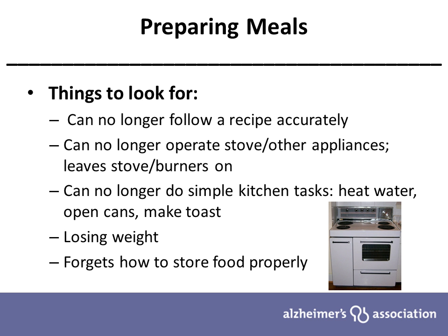Okay, so preparing meals. You'll see very often that people who have always made a recipe just right and made a dish just right, never needed a recipe, can't do that anymore. And as the dementia progresses, they can't do simple things like operate the stove. They might leave the burners on, or they can't even make coffee when they've always been able to make coffee or heat water or make toast, those simple things. Because even for a simple thing in the kitchen, it often requires a lot of steps.